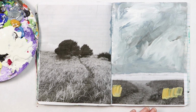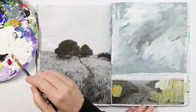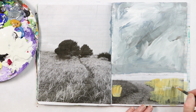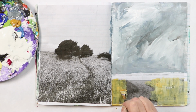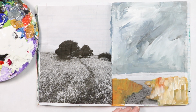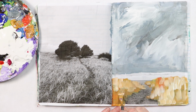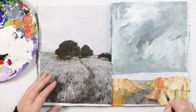The sky was really gray. That beach grass was really, really bright and kind of a yellowish gold, depending on the direction you were looking at. And I wanted to play with this color combination with my painting. Often I am drawn to bold colors, lots of black, lots of bright colors, and using every color of the rainbow.